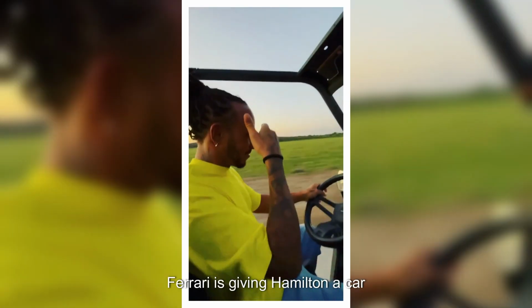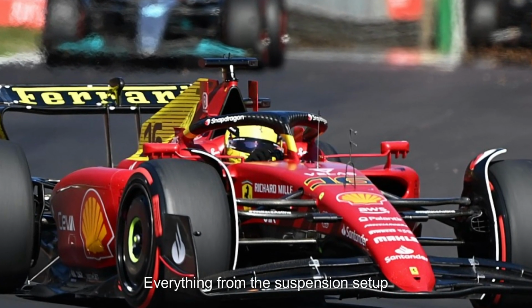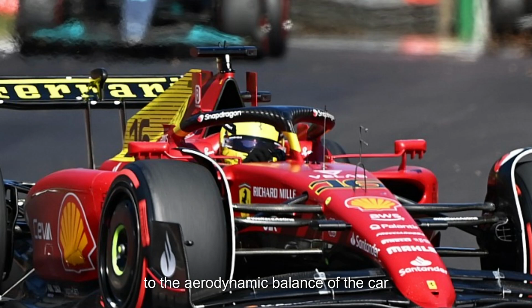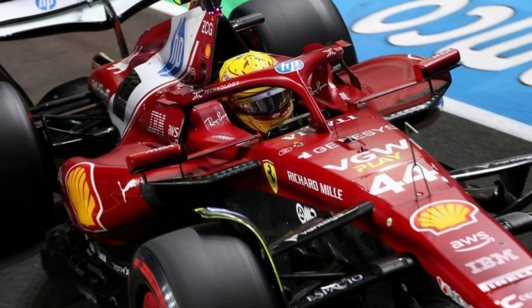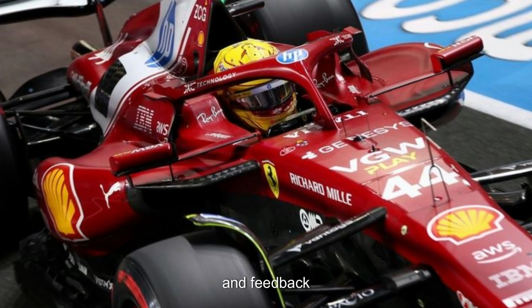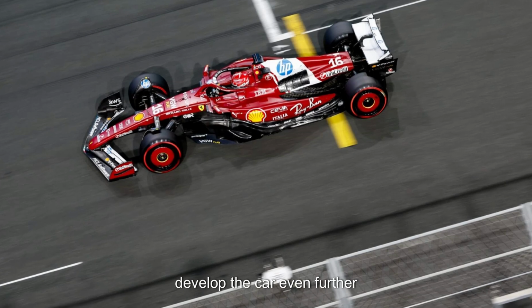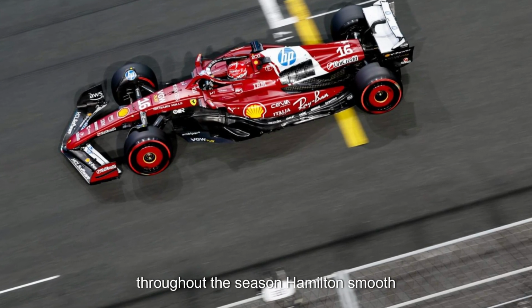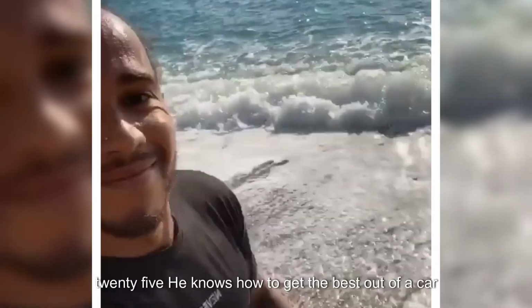Ferrari is giving Hamilton a car that has been designed with his driving style in mind. Everything from the suspension setup to the aerodynamic balance of the car matches what Hamilton needs to be successful. His experience, skill, and feedback will also play a big role in helping Ferrari develop the car even further throughout the season. Hamilton's smooth and smart driving technique is a perfect match for the SF-25.